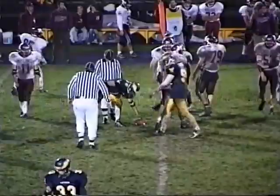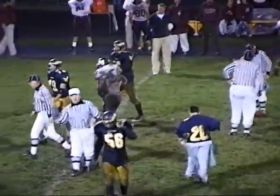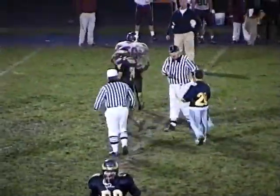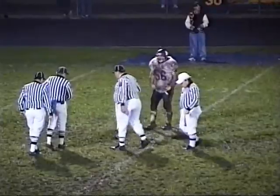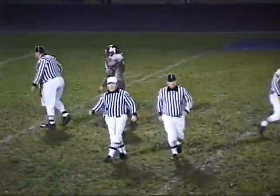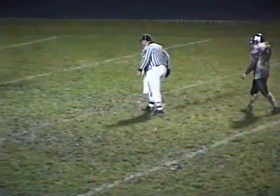Yeah, we got an illegal block in the back by one of the Eagles players, I believe. And 10:21 to go in the game. Yes, we do. It's against the Leyden Eagles. And they played a well-disciplined football game here tonight, just two penalties. That's just their second penalty for 25 yards. Tough to beat that.